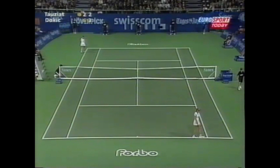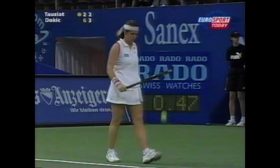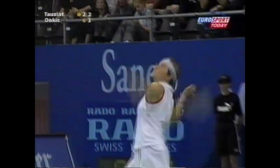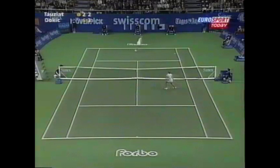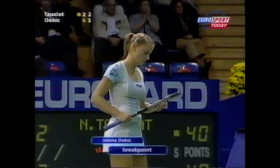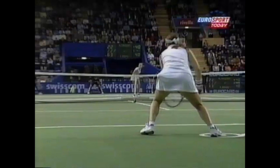Hit that volley from some distance back, Natalie, but with some style. Well, that smash was all about the movement backwards from Dokic. Very sharp, explosive. Got a little racket head speed.